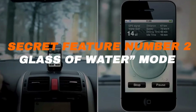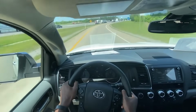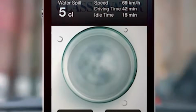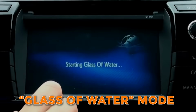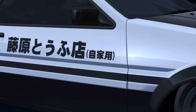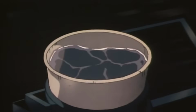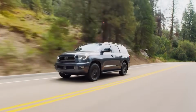Secret feature number 2. Glass of water mode. Here's a fun one. Did you know some Toyotas can actually rate how smooth your driving is using an imaginary glass of water? Yep, it's called glass of water mode. This cool idea came from an anime called Initial D, where a driver had to race down mountain roads without spilling water from a cup sitting on his dashboard. Toyota turned that into a driving challenge of its own.